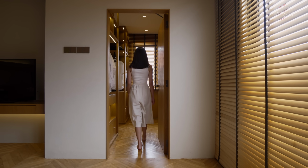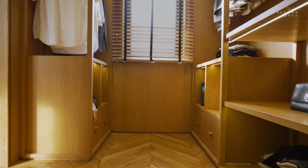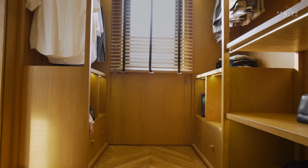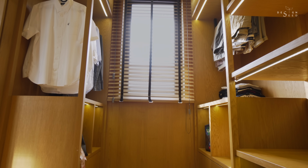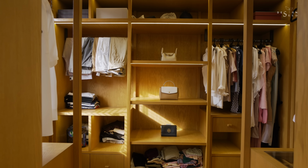I kept all the perimeter of joinery as clean as possible, but then at certain areas there will be elements of surprise, like the wardrobe space. That's very much crafted, as in, you see the layering of the joinery works.